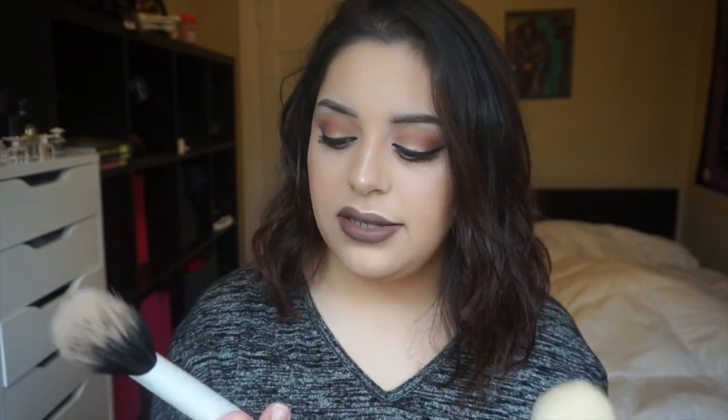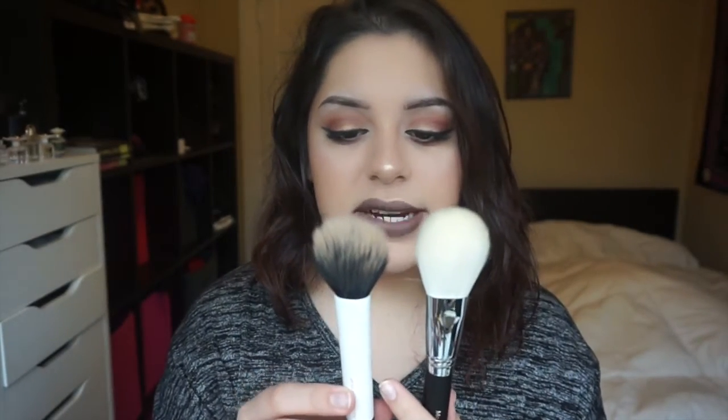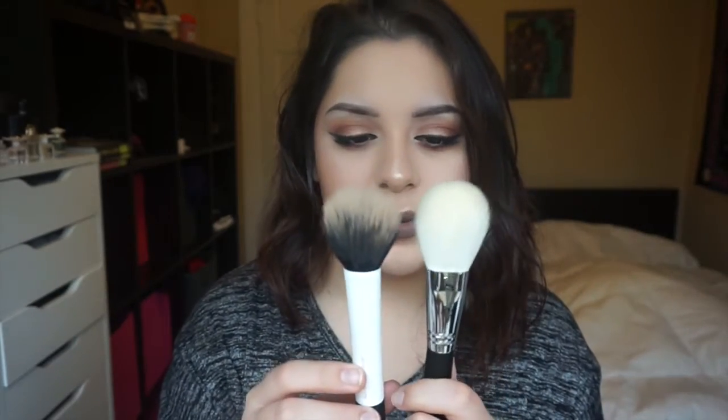But this next one is one that I have been seeing going around. It's very popular as well, and it's the Morphe M527. When I first started noticing that everyone was using this, I thought that it was really similar to one that I already had that I love for bronzer, the Samantha Chapman Real Techniques Duo Fiber Face Brush. It's not exactly the same, but I feel like the shape of it's very similar, and if this wasn't a duo fiber brush, it would seriously be super similar to this one.